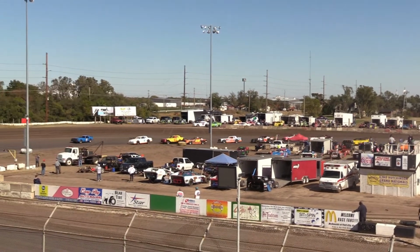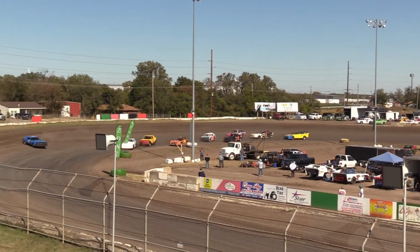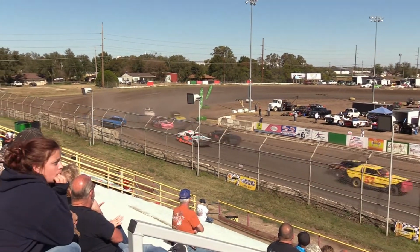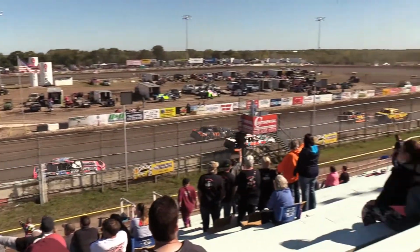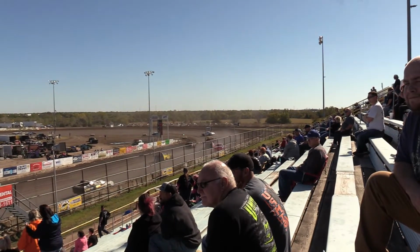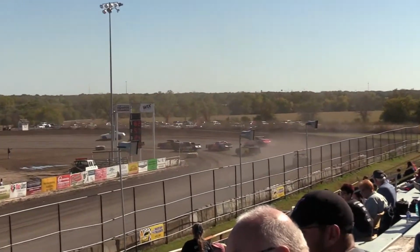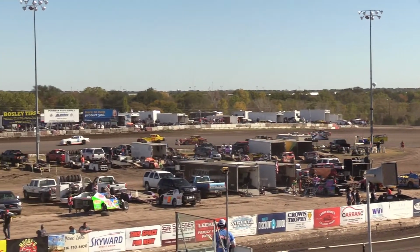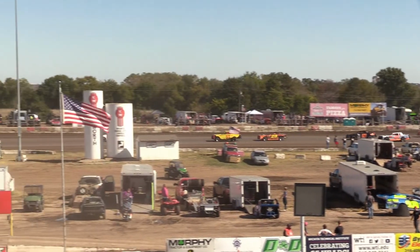The 82 is Joey Richmond. Hauserman, the 57. Now your leader is going to spin it on the top of turn number 4. And fired back up. We're going to stay under green. Hauserman now challenging. He'll stay in the number 2 spot. Joey Richmond is the 82 car.